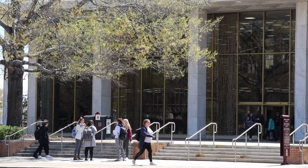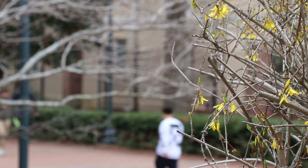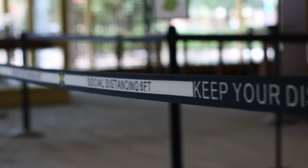In just half a year, the USC campus went from a bustling and lively hub for students around Columbia to a ghost town marked with floor stickers and plastic protectors, just a few measures to prevent the spread of COVID-19.